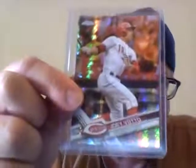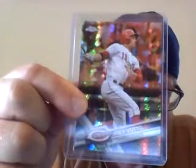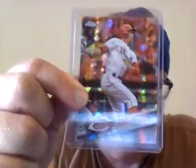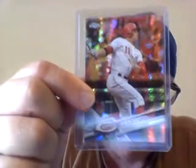And then he sent me, I think they call them Mojo refractors, from 2017, which I did not have. And you can see it looks like lizard scales. If you look at it, it looks like the scales of a lizard. That's really cool. I think these are called Mojo refractors, or maybe X refractor. I'm not sure. I get confused when they look like that.